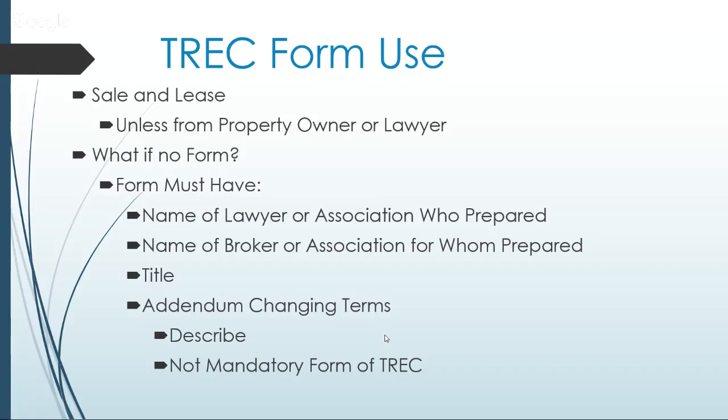If it's coming from a third party, which in your case it should, whether it be a lawyer or an association or whatever, it has to have certain language on it. I think most are doing this. If they're not, just be leery. This is only to avoid getting a Trek complaint, claim, or violation. Make sure if you use a form that is not a promulgated form, that it comes from a lawyer or a title company or association, and that it informs the consumer what they're signing. So who's preparing this, and for what reason? We know that on the sale or lease of property, we've got to use a Trek form unless the form is prepared by the property owner or lawyer.